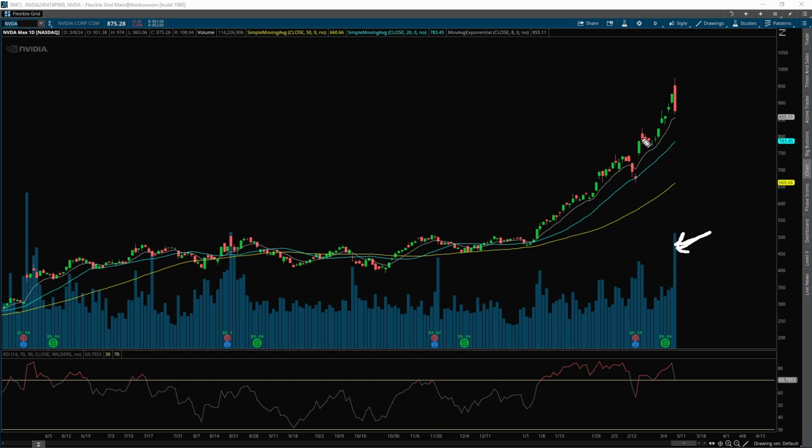I took away all my drawings for now just so it's more visible, but I'm looking for a lot more downside here. I did exit my puts. I tried to get a little cute with it and get a better entry. But yeah, could have made a little bit more money on Friday.